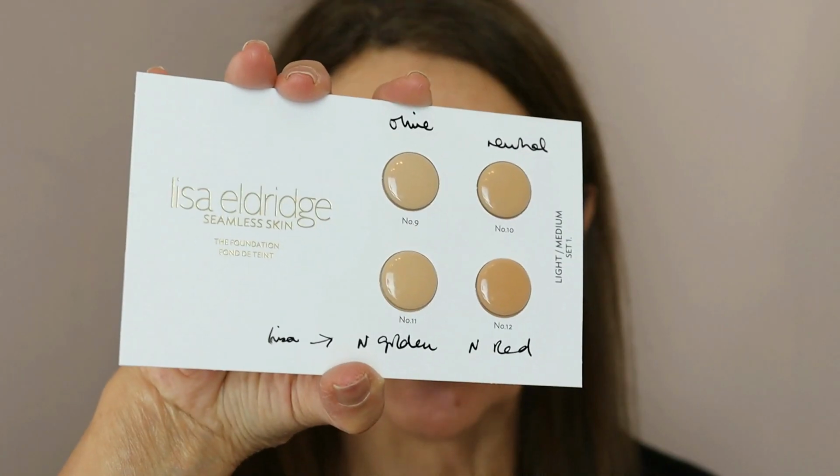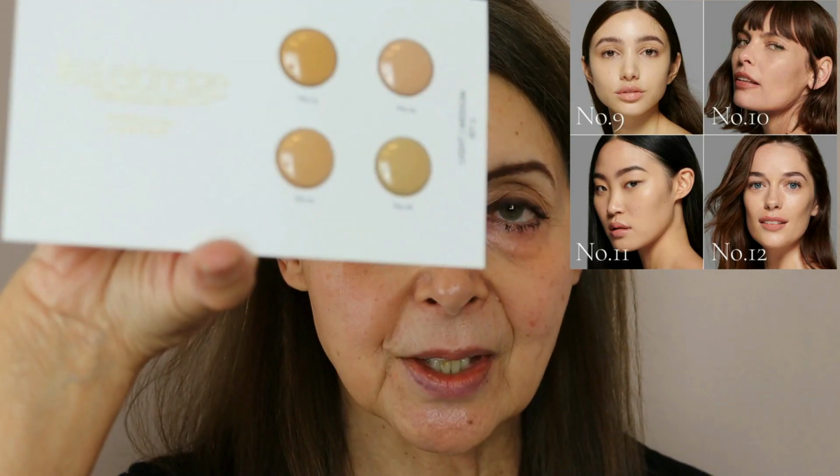So there's this one, which is set 1, and I'll tell you all the colours in a minute, and I've scribbled on that one because that's the one that Lisa uses in her video, which I'll explain in a minute. And this is set 2. So what you do is you get your card or cards, and there's a little cue card reader on the back, and you scan that, and then it takes you to a special video to show you how to apply the foundations and how to choose the best colour.